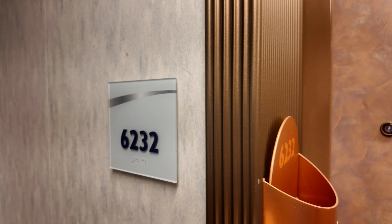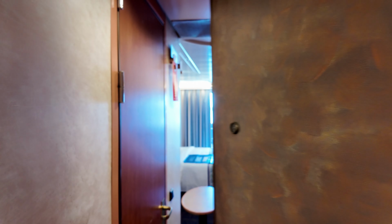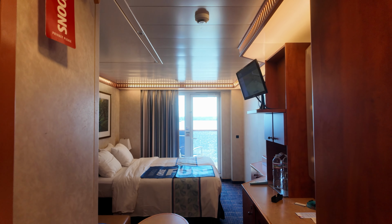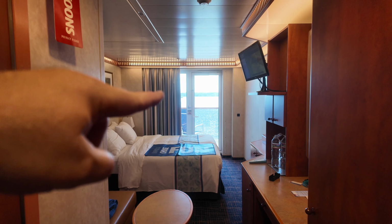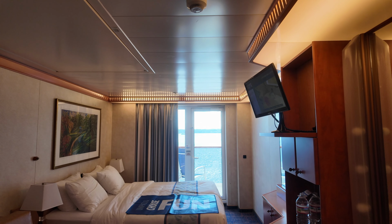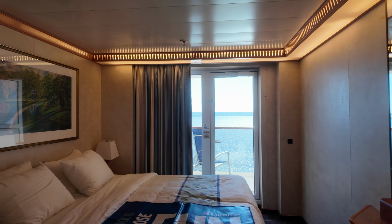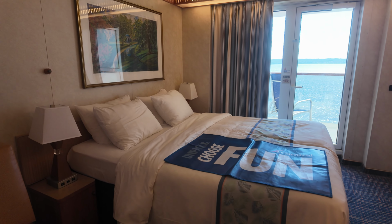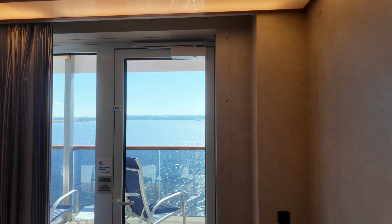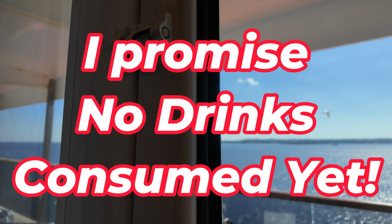All right, this is 6232 aft balcony on the Carnival Pride, and I'm not going to go to the bathroom first because what sells this room is right back there, and that is the balcony. So let's go straight to the balcony. Here's the bed, and this is considered a bowling alley balcony, and you're going to see why really quick.